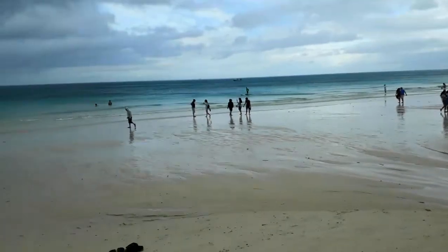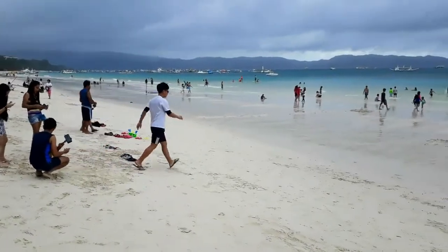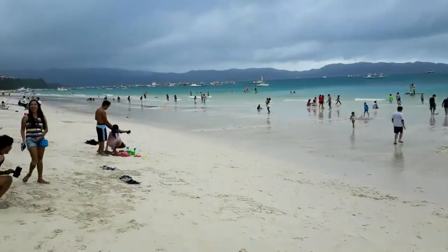The weather's cooler, so that's a good thing. A bunch of people wearing hoodies. I am not. But the water's not rough. It looks pretty clean. So it's still fun on the beach.